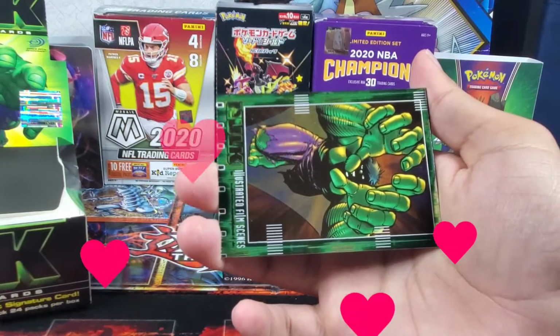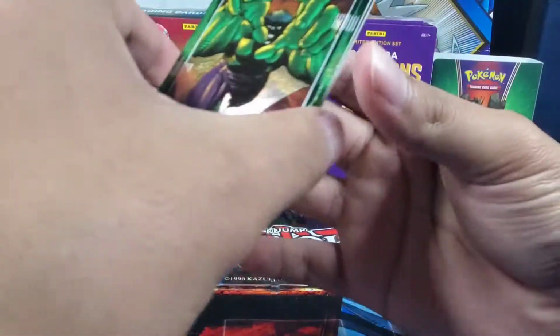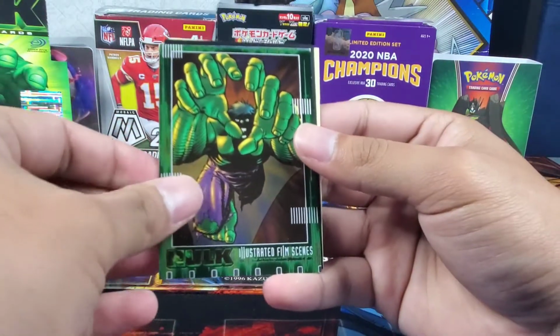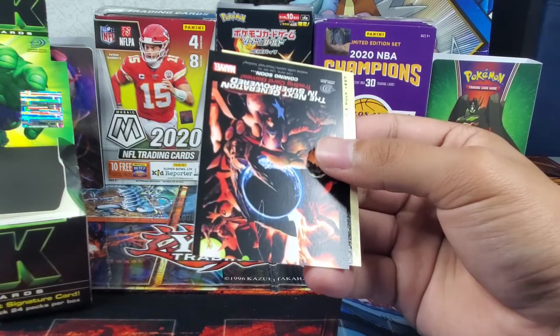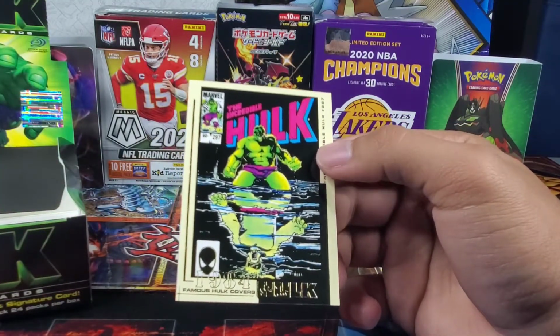Okay, so here we go. Here's the inserts I was talking about. These right here are pretty cool. Like, look at that. See that? I like the design. That's pretty cool. They're not numbered or anything, though, but they're cool looking, that's for sure. And we got, ooh, this is a nice cover.